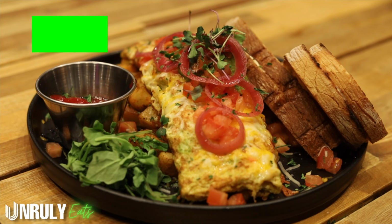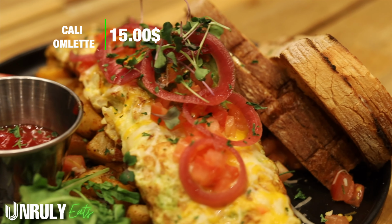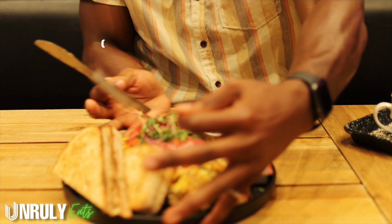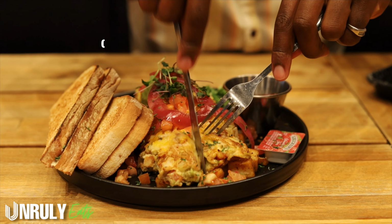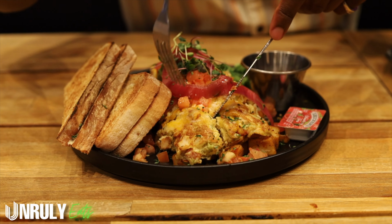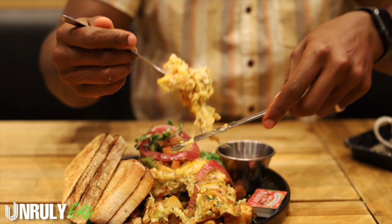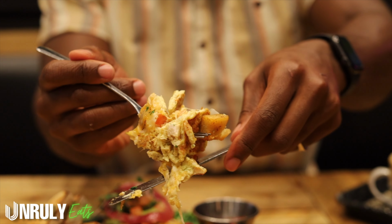What we got now is a California omelet. What's in this California omelet is grilled chicken, I believe, as the protein, and it comes with some bread. Let's get a healthy bite out of this. I'm gonna cut right from the third here. Get another cut there. We won't put any ketchup on it for the first bite, and you see that second bite. And it comes with some home fries. You see there?